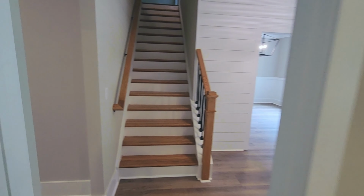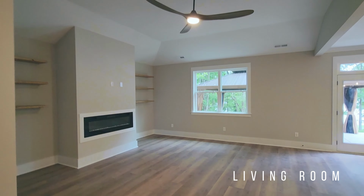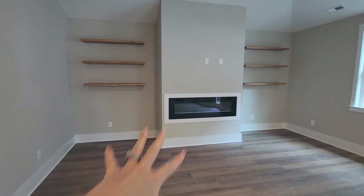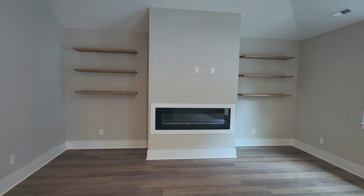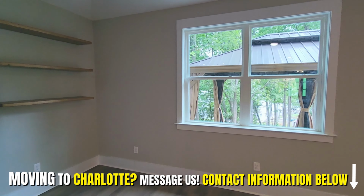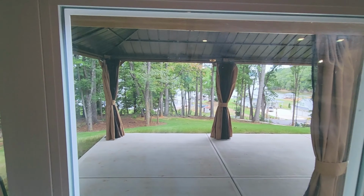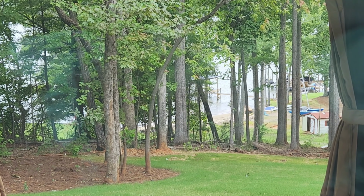So now we're going to head into the living room area. Nice big living room. Tall ceilings, and you have room, either you could put built-ins there or furniture. It's already pre-wired for everything you need, HDMI cables, everything. And you have these views outside. Now they did install a covering. You could do a permanent covering out here. This sits on a little over an acre. You can see the water right down there.